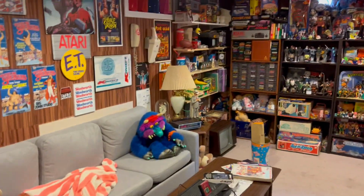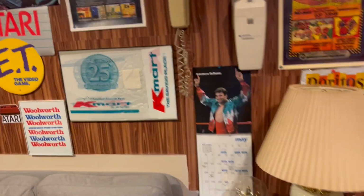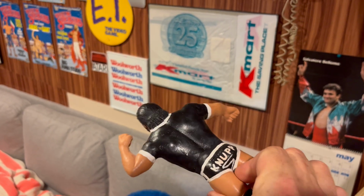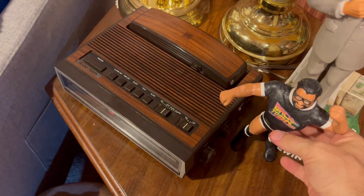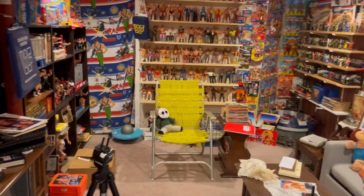Okay. That is all, folks. Hope you enjoyed. And this, ladies and gentlemen, is a real custom. Oh, look at that. The beautiful LJN New 80s Revolution. A prized possession. We're done. Now we get to just enjoy the room.